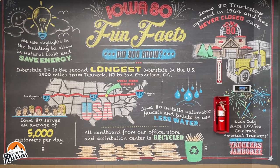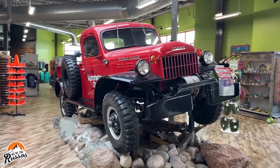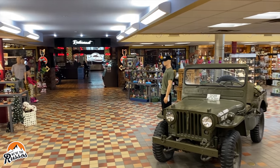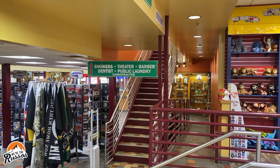Kind of excited. Should be fun. It's supposed to be multiple stories, have a bunch of stuff in there. There's even a museum around here. The main entrance has several fun facts worth reading. Did you know the average long-haul truck driver drives 100,000 miles per year? This multi-level building has plenty of souvenirs, a restaurant, vehicle displays, theater, barber, and even a dentist.